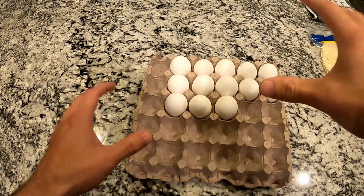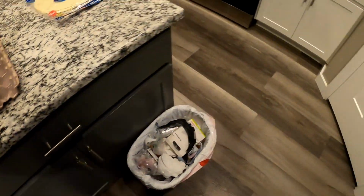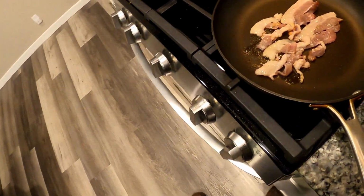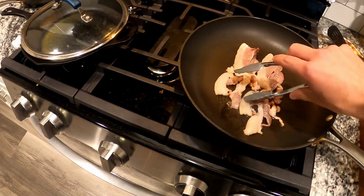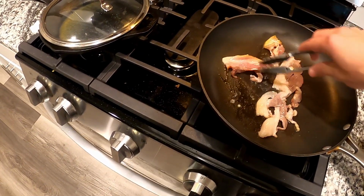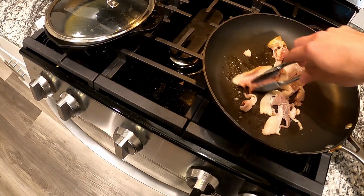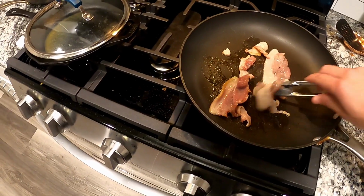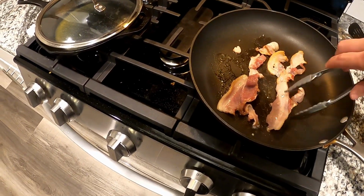So if I had just done something like this from the beginning, had this ready for myself, I could throw it in the microwave even when I got to work. If I didn't have time to do so before work, so I got up late, and I need to rush out the door, this would have been perfect. So we're just going to give this a little flip.